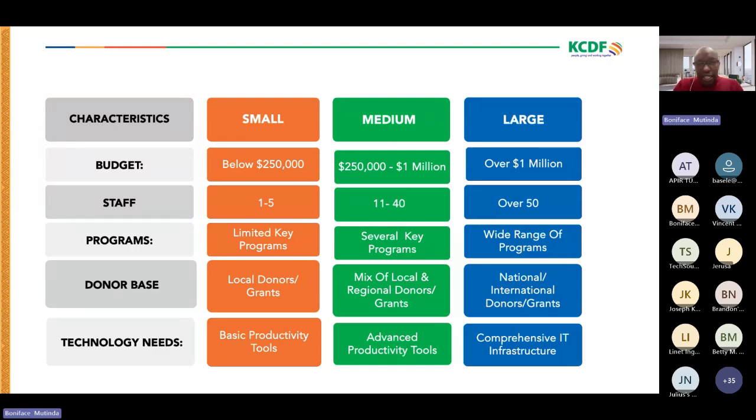The beauty of it is, in the next slide, we are just going to start to have a conversation on what type of technology you need as a small, as a medium, and as a large nonprofit. And remember, what we have done is that we have sampled the most essential, the most basic tools and technology that you need. That is what we want to project to you this morning.